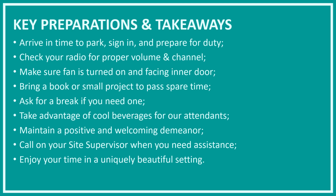We also need to maintain positive and welcoming demeanors inside the tent. Especially when enforcing rules, it's important that we keep a smile on our faces and provide that Hoosier hospitality that the Botanical Conservatory has become known for. Make sure to call on your site supervisor when you need assistance. They are here for you. And of course, we want you to enjoy your time in our uniquely beautiful setting.